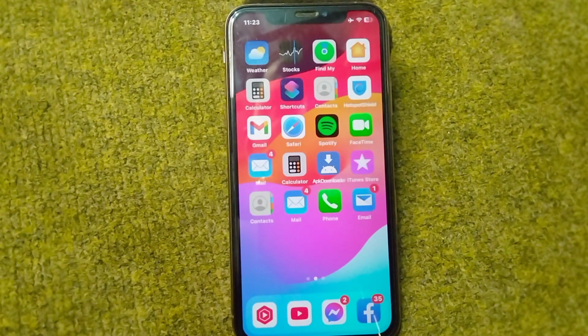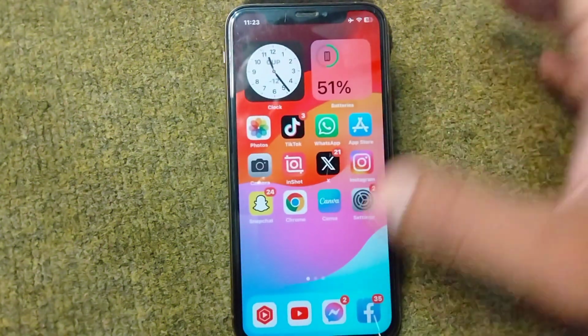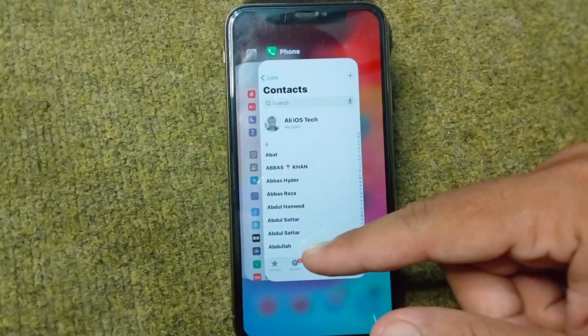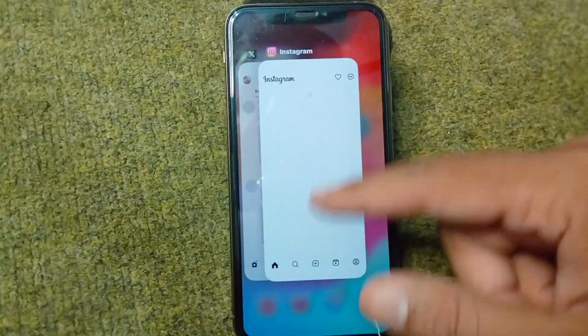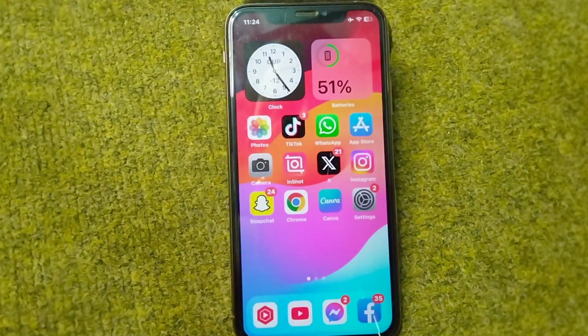So the very first solution for this problem is that you have to simply close all the apps on your device and refresh your device. So guys, from here slide up and from here close all the apps on your device. So I simply close all the tabs, and after this you have to turn off your iPhone for 1 minute or 2 minutes.